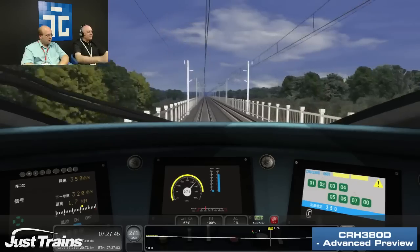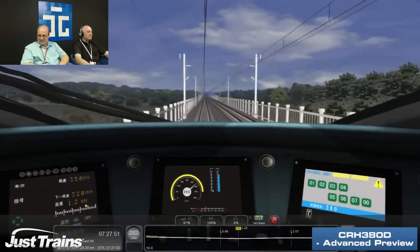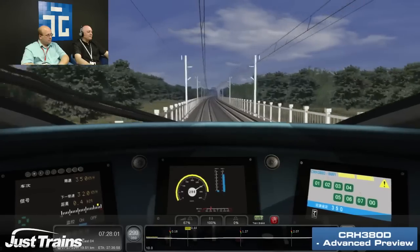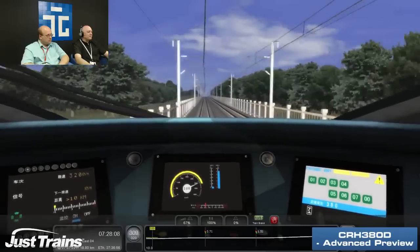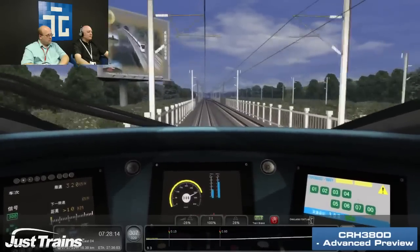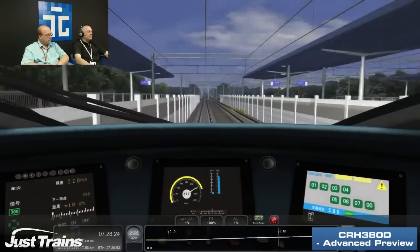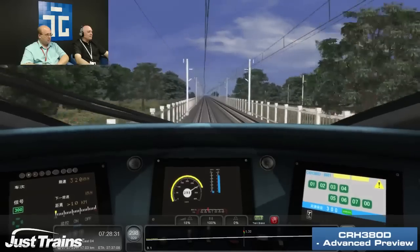Plans are going to be scuppered. Oh dear. Starting to get signal limits imposed now again on 300 on the track, and the line speed is 320.